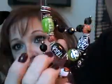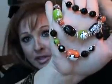And then I got this little necklace. It's kind of cheesy, but I really liked it. I like the hand-painted beads. It has little glass beads, hand-painted. They say trick-or-treat. Super cute. It was like $15. I thought I could make a bracelet out of it or something. I just like the beads. So let's see, what else?